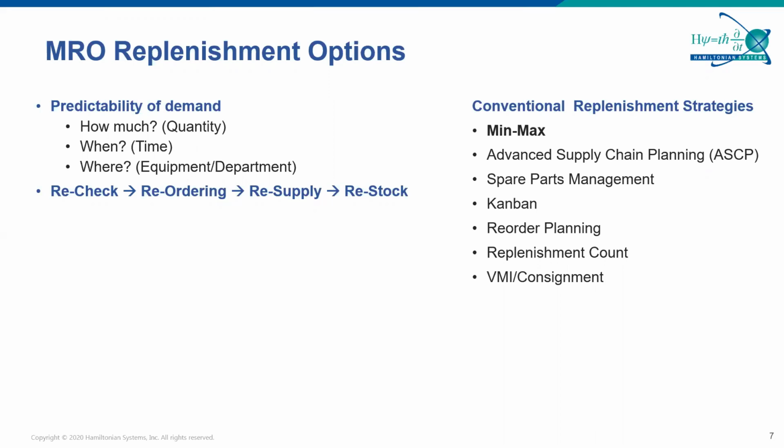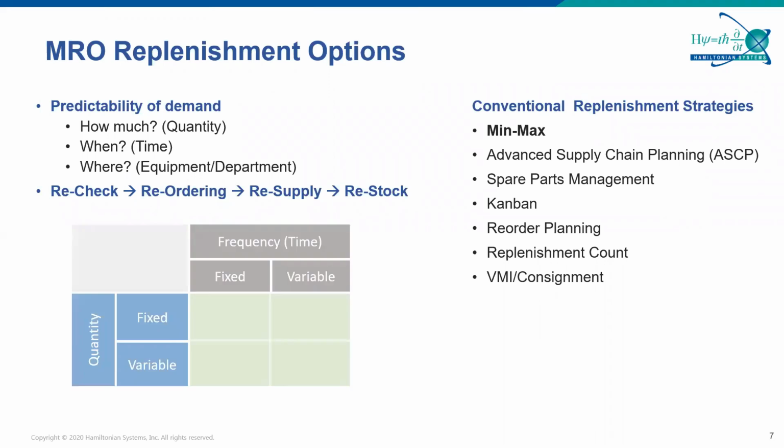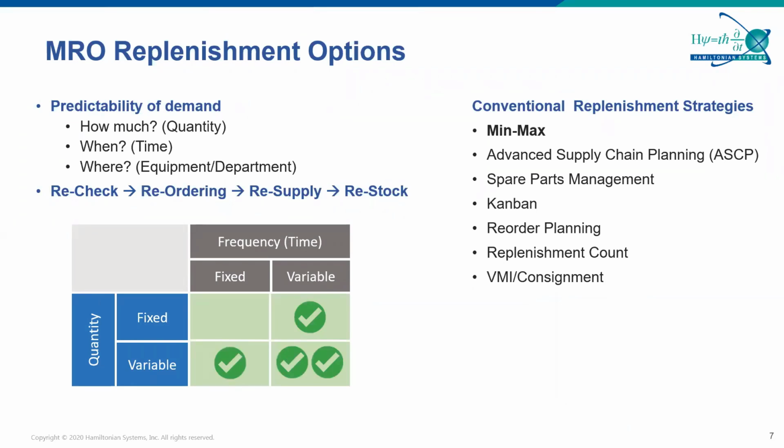So all these replenishment strategies work on checking your balances, then they will reorder, then supply comes, and then they restock, and then go back to rechecking, ordering, supplying, stocking, and so on, right? But what exactly happens in all these is you don't know the quantity, you don't know the frequency. Okay, they keep varying. Either the frequency varies, or the quantity varies, or both of them vary. So all these methods have some level of intelligence to manage that variability.